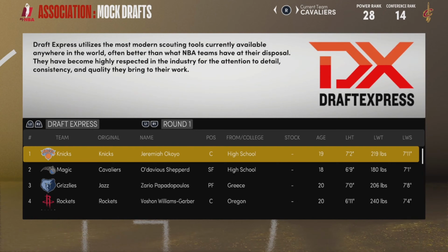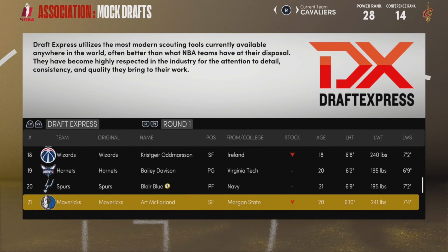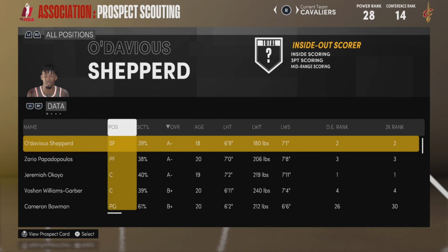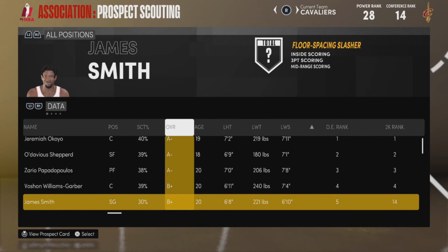So in today's prospect profile, we're going to be looking at big men, power forwards, and centers. I think this class specializes in big men, so we're going to be looking at a lot of really good players today. But before we do so, I do want to talk about a player who I have not talked about yet.